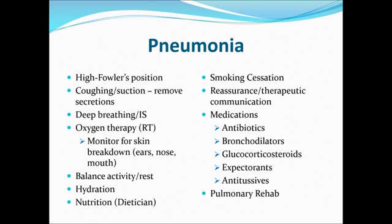Expectorants and antitussives, you have to balance those out a little bit, because expectorants are to help promote the cough, to help promote the expectoration of those secretions, which is a good thing because I don't want the secretions in the airway. But the problem is, if you have a patient who's coughing and coughing and coughing, and they're just not getting any rest, I mean, it is just persistent.